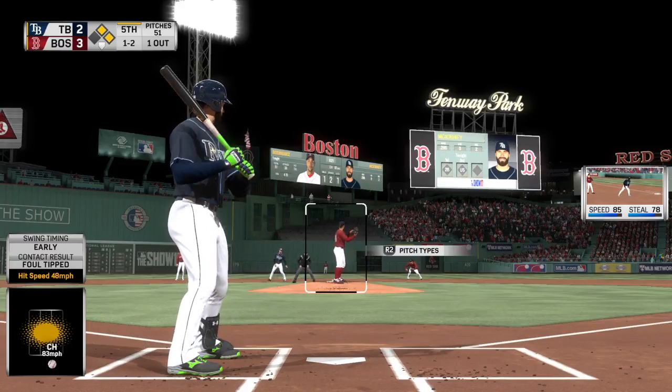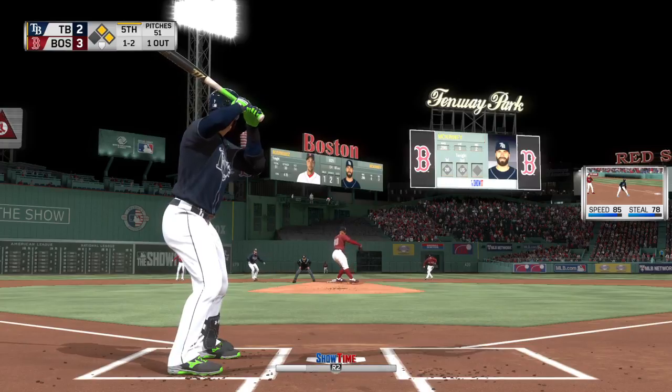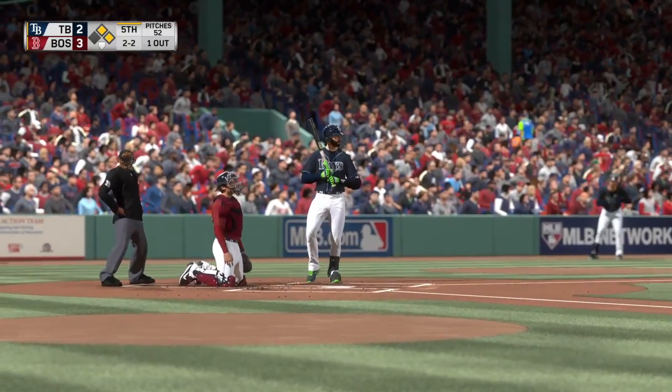Well, that was a pretty good swing right there. Tough changeup. Back-to-back changeups, and he fouls it off. Now you get the pitch you want, because I can't see him throwing another changeup right here. Look out. That one almost got away from him. 2-2 now.